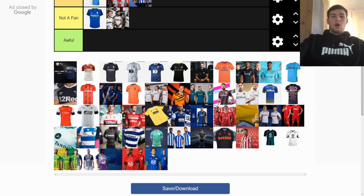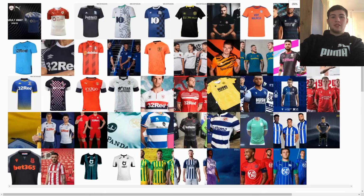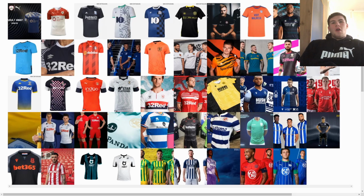So next up, we've got Hull City. Now, Hull have been bold with this kit. They've gone for a big sort of thing with this kit, haven't they? So in terms of the kit, I like the design on the top. It makes sense. They are the Tigers, so it does make sense, doesn't it? The colour's nice. It's a nice shade of orange.